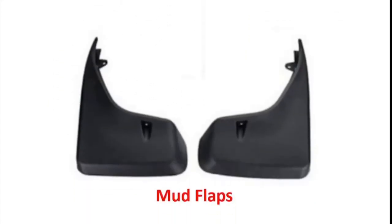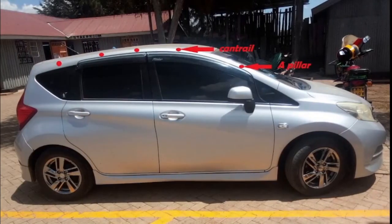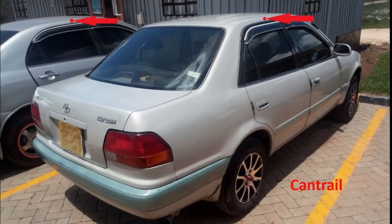Mud flaps. Mud flaps trap dirt and stones and ensure that they don't fly straight into your vehicle from back or front. Cantrail. A cantrail is a longitudinal structure member that supports the roof together with the side of the car. They form a longitudinal door closure and hanger space. It's fixed on upright supports, i.e. the A pillar and B pillar, usually where they are a single press or a plastic strip is placed to hide the joint with the body.